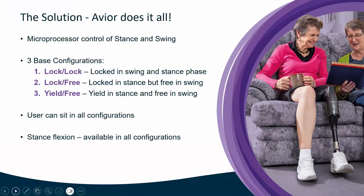And in all three modes, the user can sit, using the yielding position. So even if you have your patient in a lock position, so a SACL, the patient can sit down by using the yielding mode in this knee. They don't have to press any switch to sit down, and it means we're encouraging the patient to use both legs, therefore reducing the chances of long-term damage to the contralateral limb.